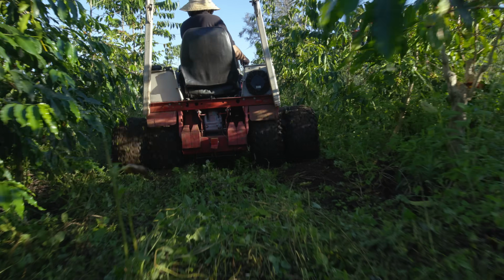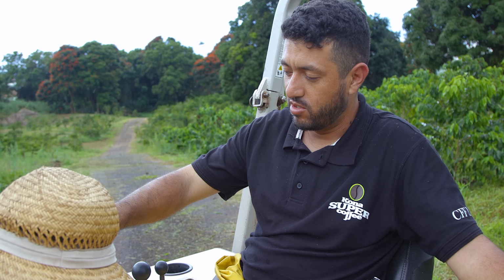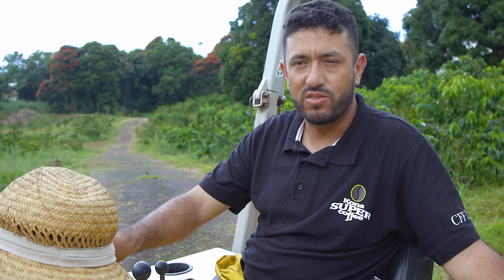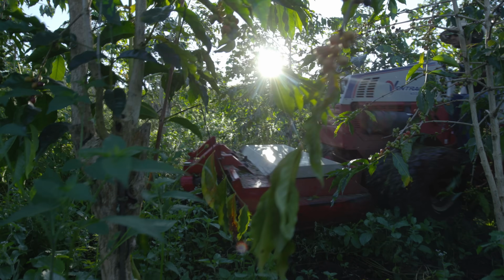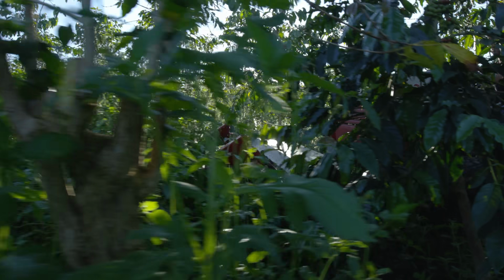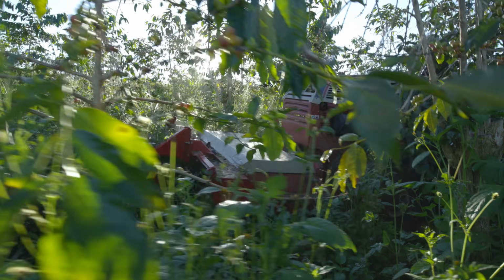The difference between this and other tractors is that other tractors cannot reach some areas on this farm because it's hard to get there because of the slopes and the muddy terrain, and you can reach with this one.